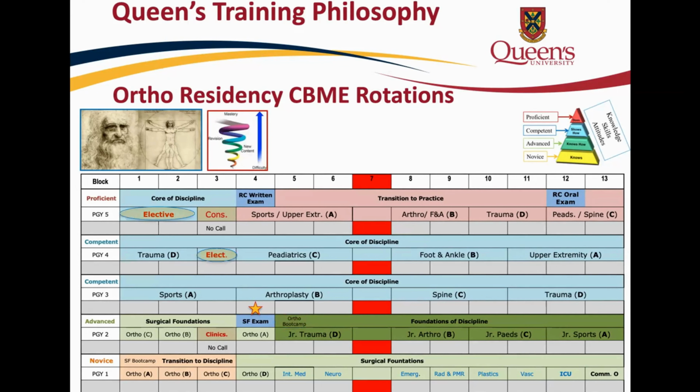We allow for 3 electives in your program. They don't have to happen in this location. They can be anywhere. You do not have to do them in Kingston. You don't have to do them in Canada. You can do them anywhere you want, so long as they're in orthopedics and not in surfing.